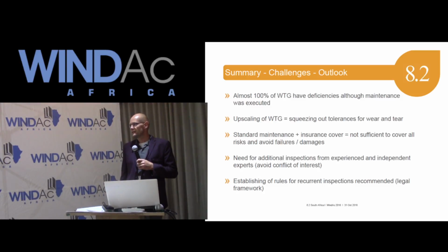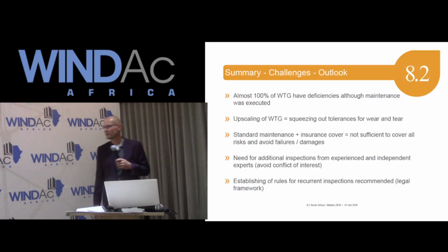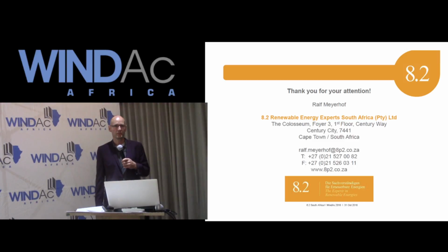There is a need for additional inspections, which is more or less the same as standard maintenance is not enough. And due to this experience in the developed market, we have these recurrent inspections required by law. Meanwhile, to just ensure also for environmental reasons and to avoid harm, to avoid people that might get harmed by deficiencies and results from failing turbines.